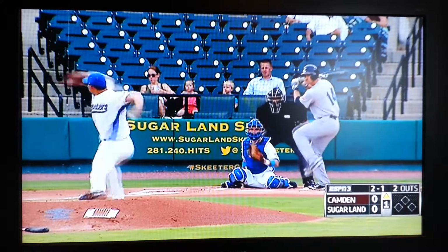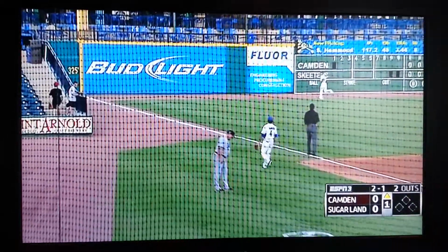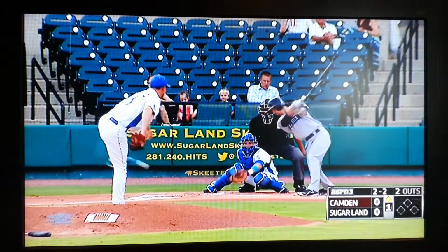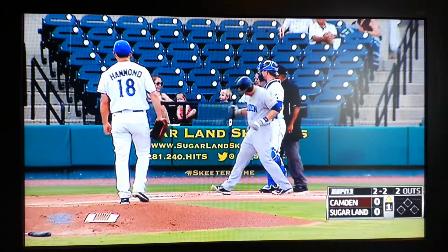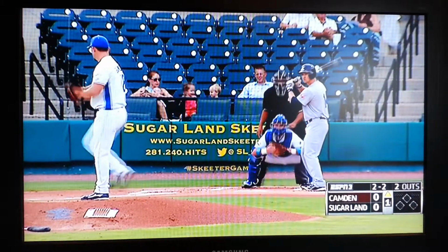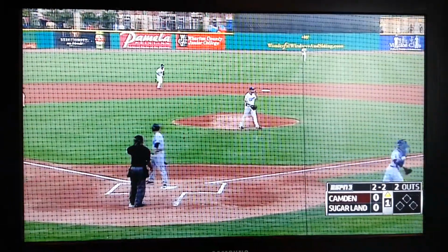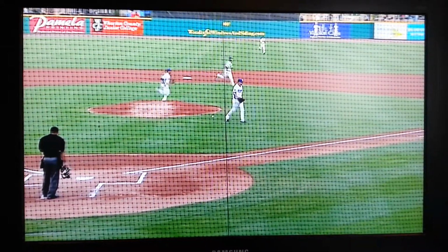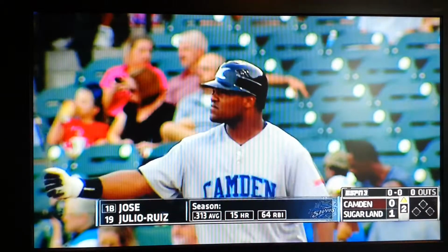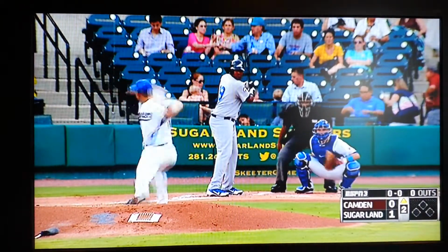Hammond kicks and fires the 2-1. This one swung, a bullet down the left field line, but foul. That could be in play. This one is fouled off to the right side. 2 balls, 2-2 here from Hammond. They get a setup inside, and this one swung on and missed, strike 3. First K of the day for Hammond, and there is... since he's joined the Camden Riversharks, 325, 12 home runs, 54 RBIs in 69 games.